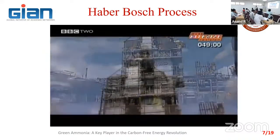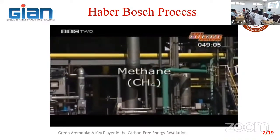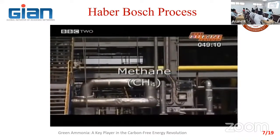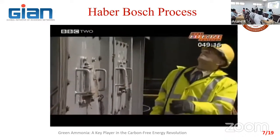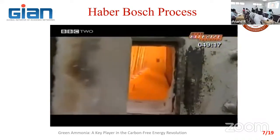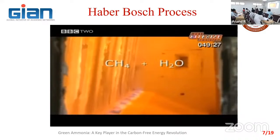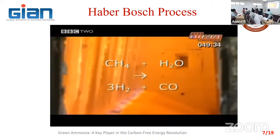Half a kilometer away is a vast furnace. It makes hydrogen from natural gas, methane. Methane has the chemical formula CH4, 1 carbon and 4 hydrogen atoms. They extract the hydrogen by mixing the methane with superheated steam, H2O, at 500 Celsius. The tremendous heat splits up the methane from the water molecule and frees up the hydrogen. What's left over is carbon monoxide.